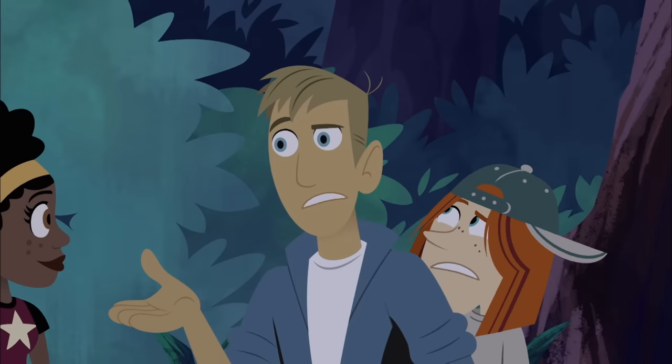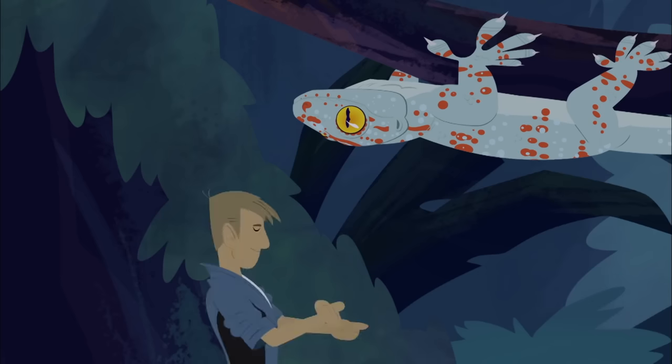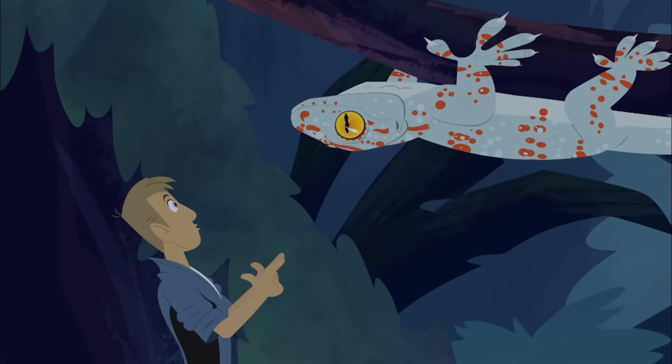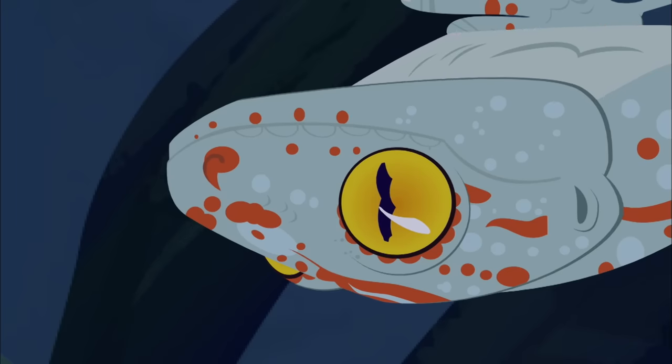Well, the Tokay is one of the toughest geckos, but I think I can keep her entertained. Oh! Okay, Tokay, cooler than your average reptile friend of mine. You wanna hear a joke?